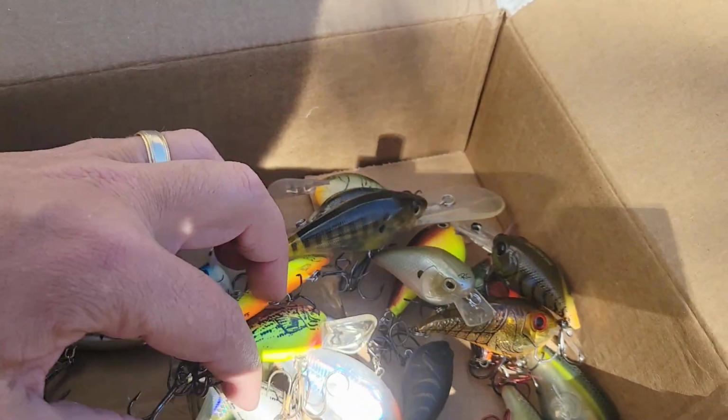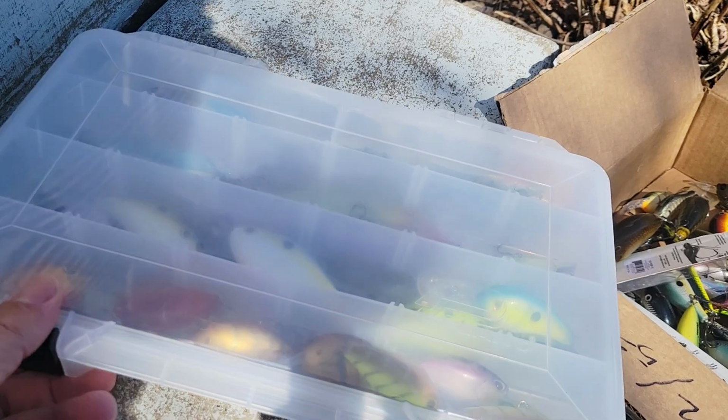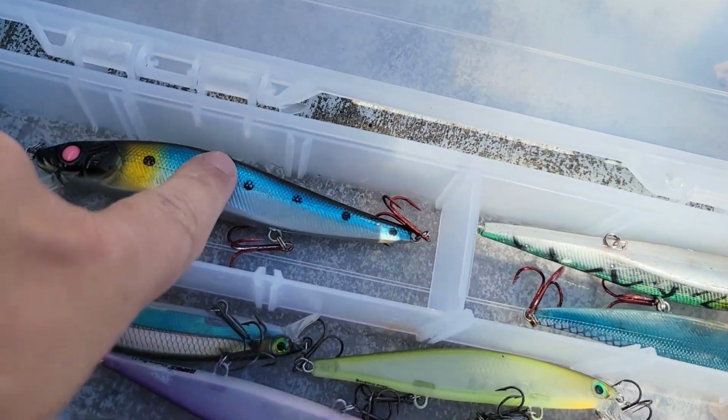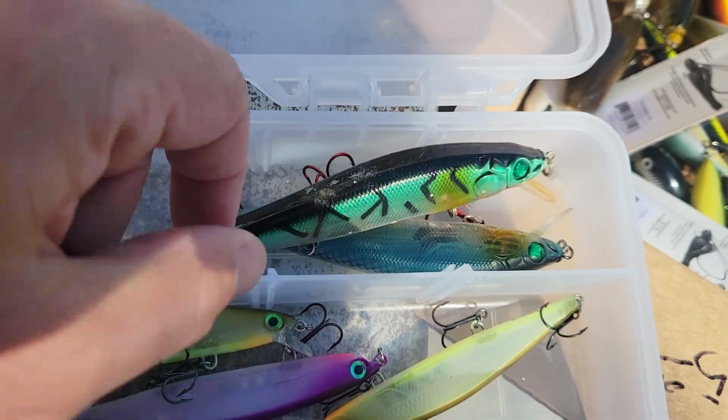Yeah, that's a pretty good little box there. Some good fishers, some baits that'll probably end up in some others' hands as well. Right. Moving on to the next box. It's got some big, weird jerk baits I got. You get some odd stuff when you buy lots of everything they have left.